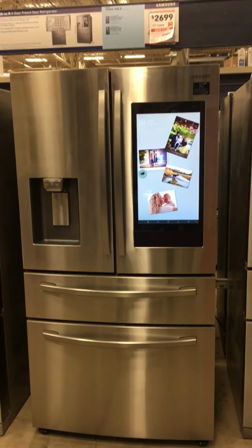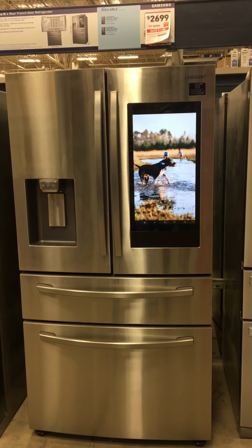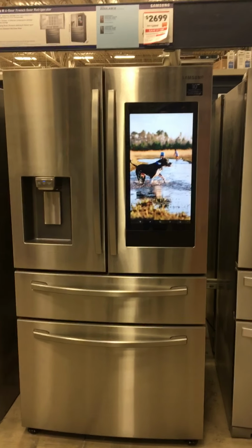Look at this refrigerator with TV. It's the first time that we saw this. So amazing, right, Josh? You like it, Josh? Touch the screen, Josh. Yes. Yeah, turn around. Turn around and you can touch the screen. Yeah, touch the screen.